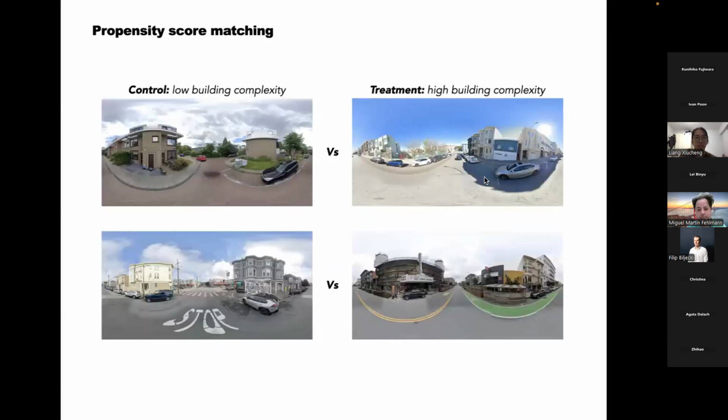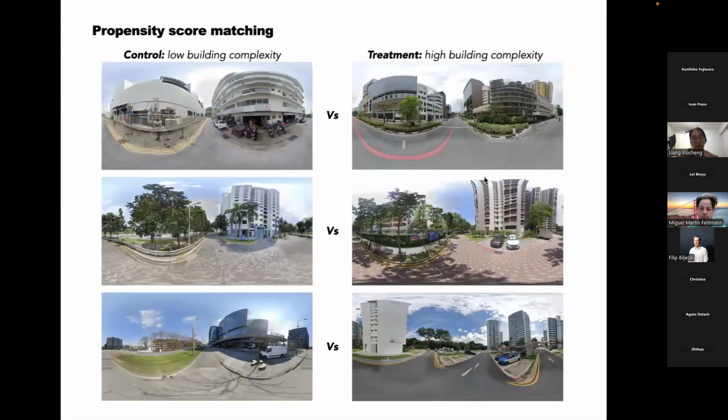So yeah, this is the propensity score matching result. This is some of the examples, where we have one group having a low building capacity, and one treatment group having a higher building capacity. So we will compare the streetscape perception score based on this pair of imagery. We collect the image features and apply the propensity score matching to make sure they have a certain similarity in the building features. So yeah, this is some other results.